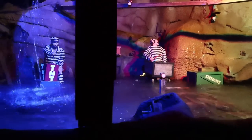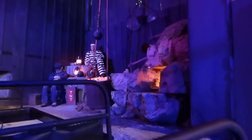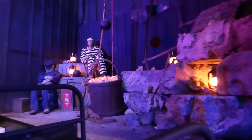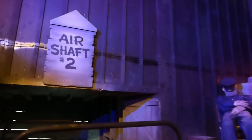Guess that's why they call it the Flooded Mine. Hurry up, Fred. Stop your lollygagging. Quick. You gotta get up the rope before the car quits.